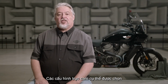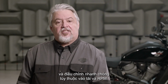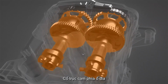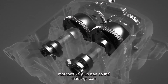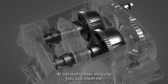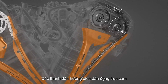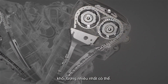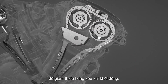Specific cam profiles are selected to produce the most desirable performance characteristics and adjust on the fly depending on load and RPM. The drive side camshaft bearing journal is part of the drive sprocket, a design that makes it possible to remove the camshaft for service or a Screaming Eagle performance upgrade without disassembling the camshaft drive. The camshaft drive chain guides and sprockets have been optimized to reduce as much mass as possible. The chain tensioner is internally mounted and incorporates design features to minimize startup clatter.